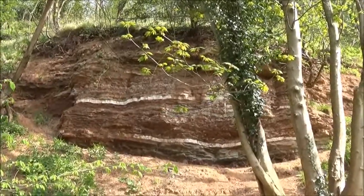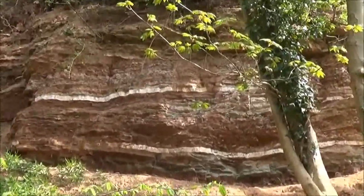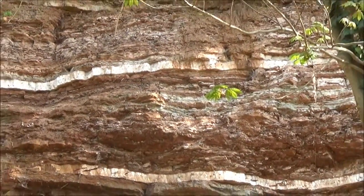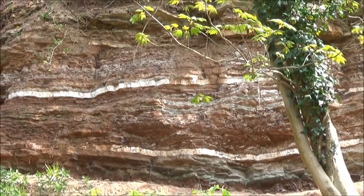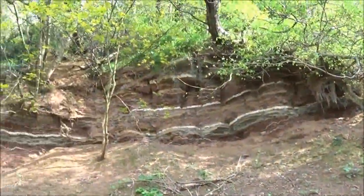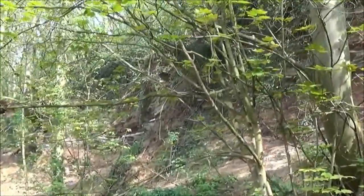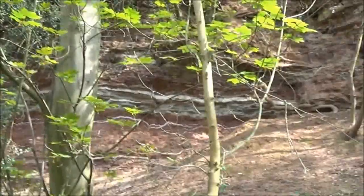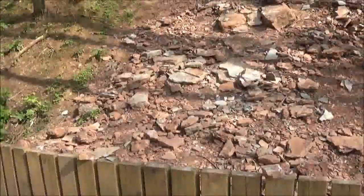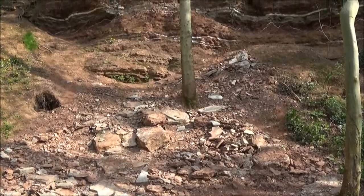There you can see the natural layers in the cliff face. Not 100%, but from a bit of research I saw something about it being gypsum, satin spar, sort of selenite. And here is a much larger section. The geology. And this is quite new since the last time I was here. It looks like there's been a sort of landslide on this section.